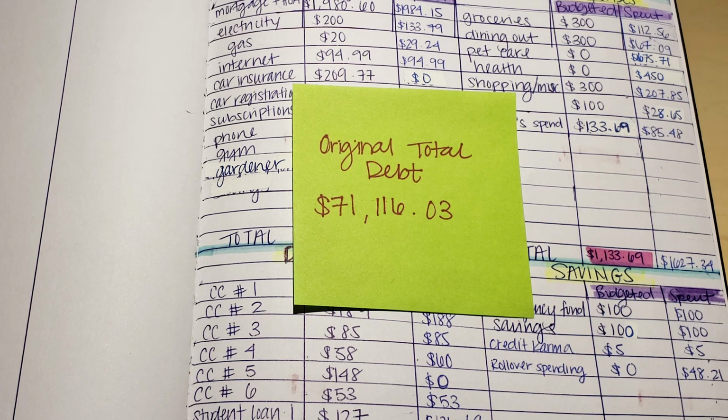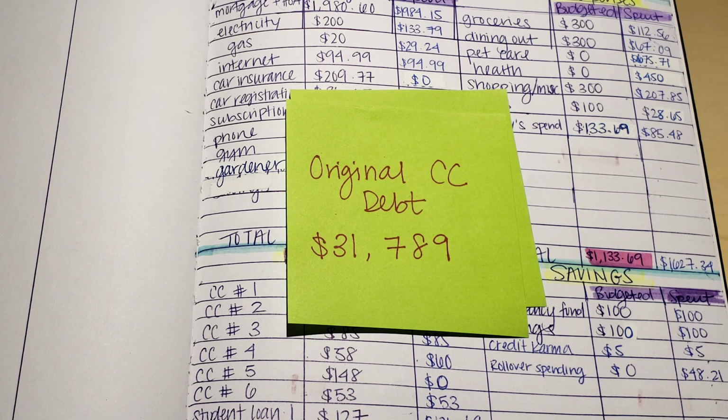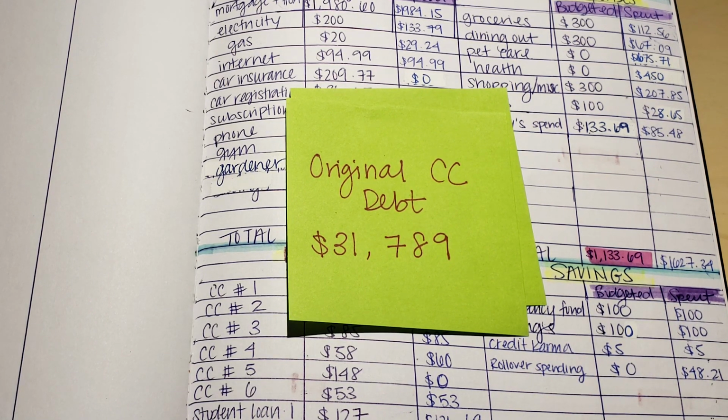So the good news is our original debt, we started out with $71,116.03, and of that, $31,789 was credit card debt, which I am tackling first before I move on to student loans.